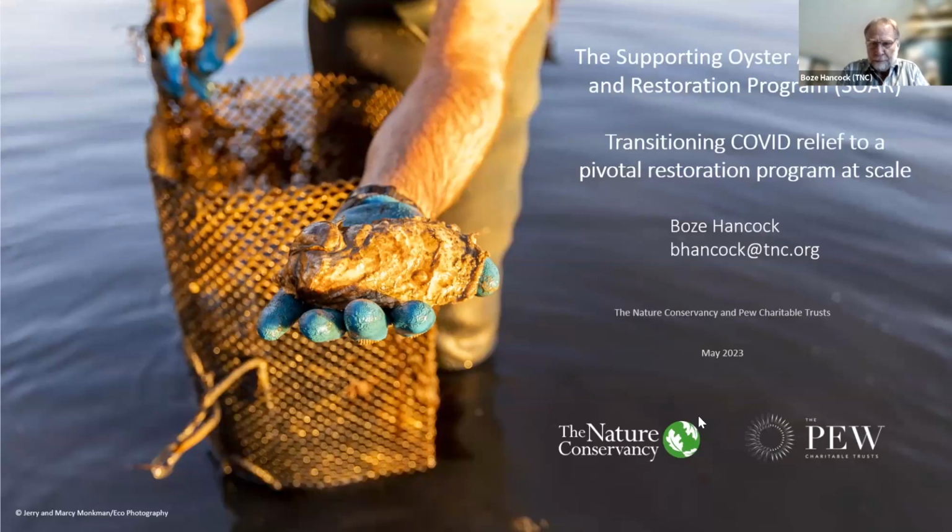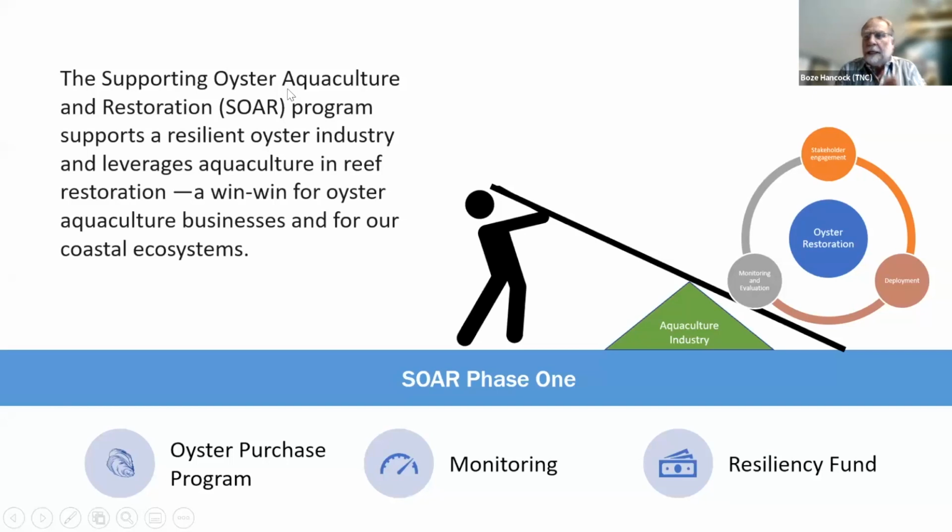Here we go. So SOAR phase 1 is what Jory has been describing, which was really a COVID relief exercise, using the industrial might of the aquaculture industry and applying that to habitat restoration, which really does need all the help it can get, as Steve was pointing out.